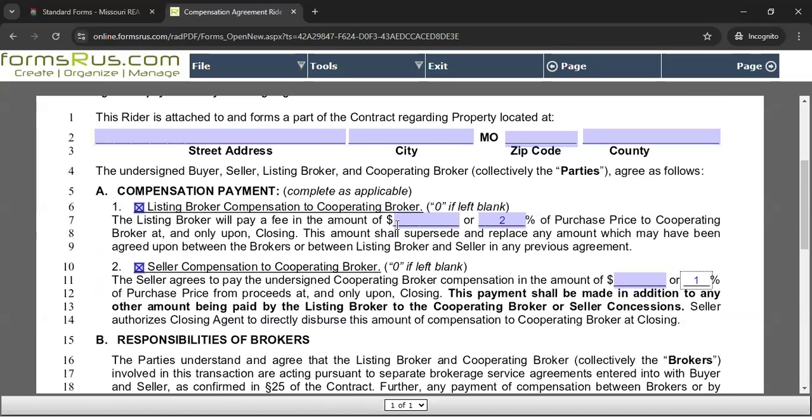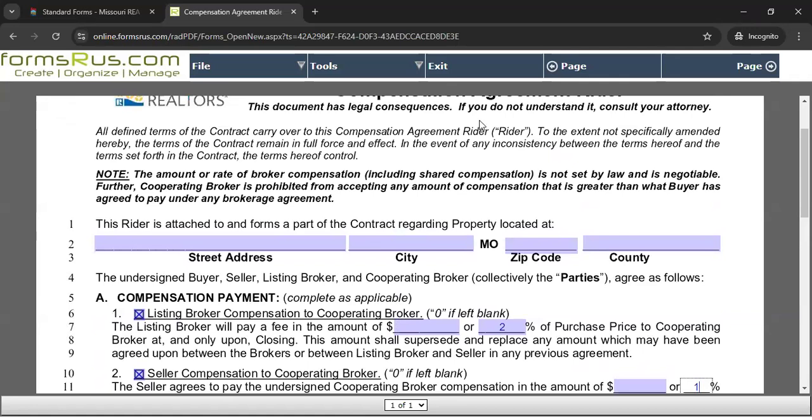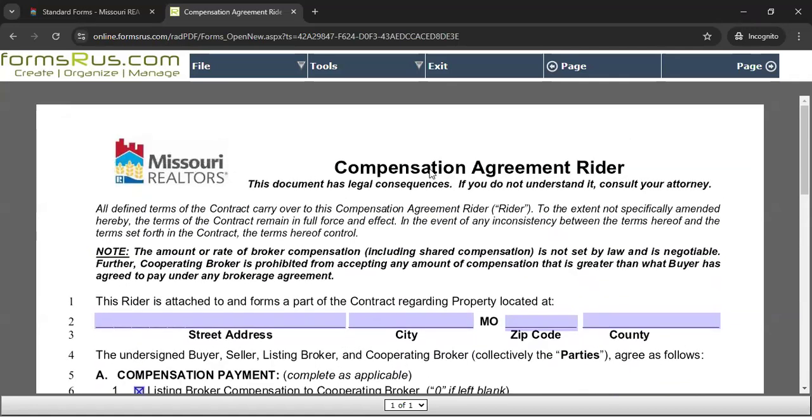Since we don't know, we can't just say as per MLS because it's not being published in the MLS anymore. So this is what you want to use to make sure you get paid, and just make this part of your packet. This needs to go with every one of your offers, unless for some reason you're not asking for any compensation, which if you're working for free, shame on you.